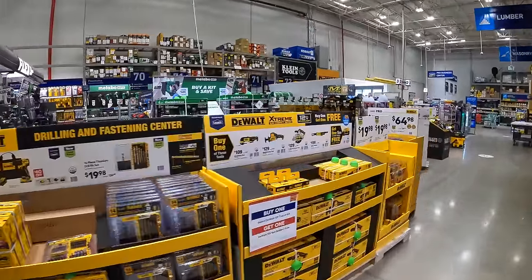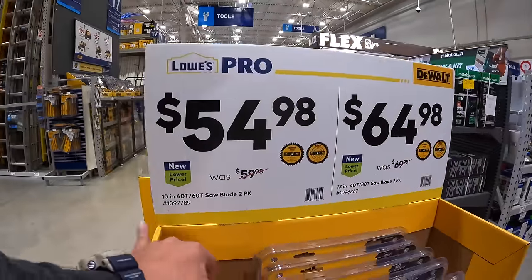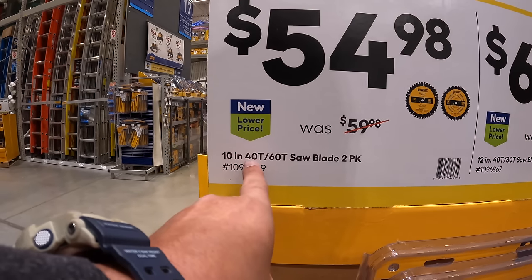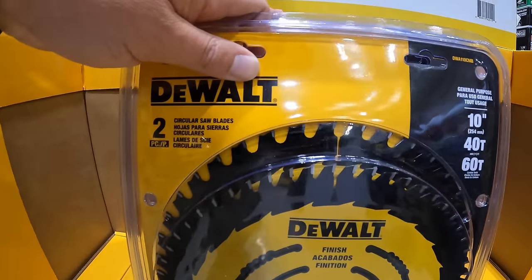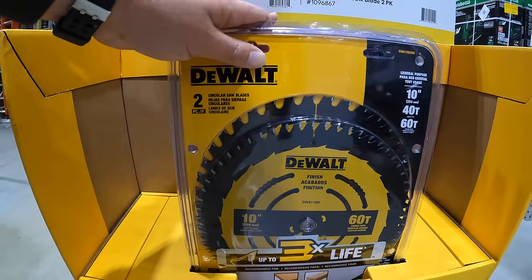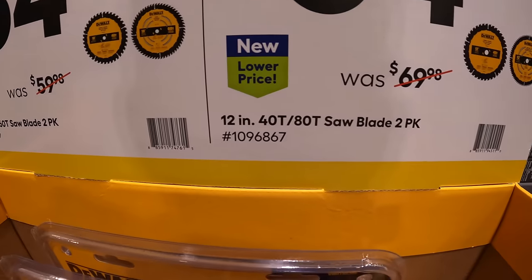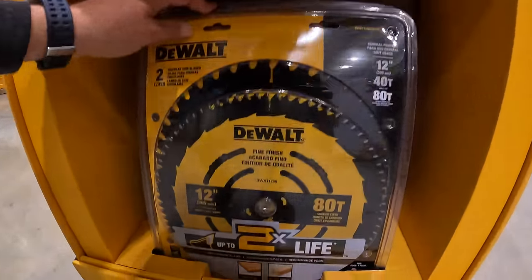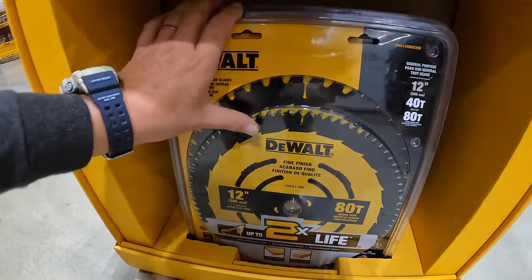All right, over here, they do have for $54.98, was $59.98, their two pack of 10 inch 40 tooth and 60 tooth saw blades. Like I keep saying, the more teeth you have on your saw, the smoother and finer the cut. Then they do have for $64.98 the two pack of the 12 inch 40 tooth and 80 tooth saw blades. And that one is down here. Just mow through some wood with that.